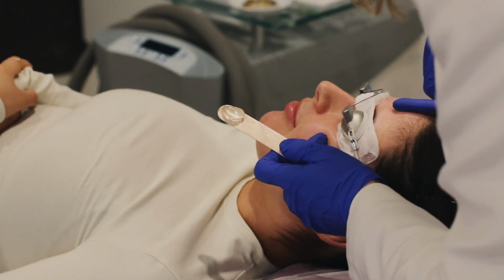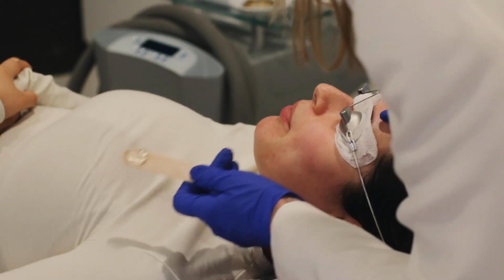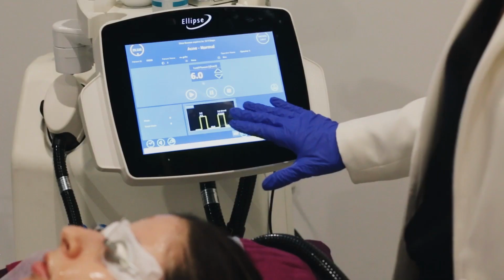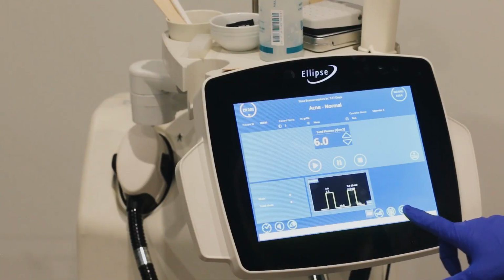We are treating a young woman today with a slight case of acne that is stimulated by that premenstrual shift of hormones. You see an increase in sebum, inflammation, and that's due to the swelling of the follicles and the extra activity in the sebaceous gland. I'm using the Nordlys PR530 applicator today to treat this type of acne.